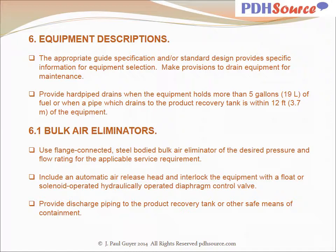Use flange-connected steel-bodied bulk air eliminator of the desired pressure and flow rating for the applicable service requirement. Include an automatic air release head and interlock the equipment with a float or solenoid-operated, hydraulically operated diaphragm control valve. Provide discharge piping to the product recovery tank or other safe means of containment.